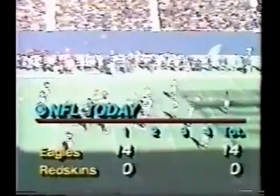The Eagles and Washington. Jaworski has just connected for his second touchdown pass. This one to John Spagnola, and they're leading Washington 14-0 in the first quarter.